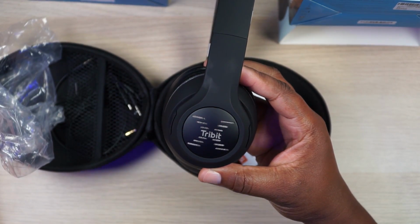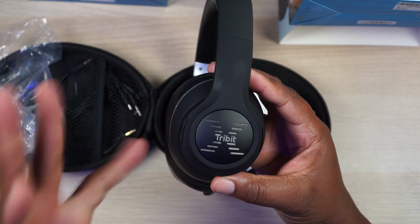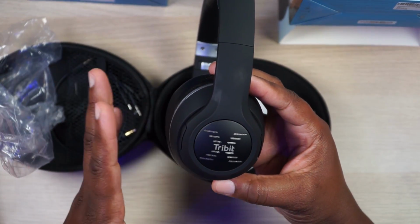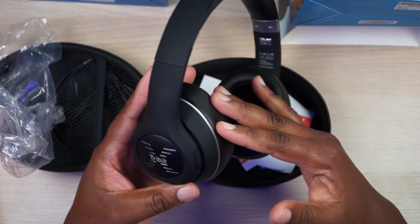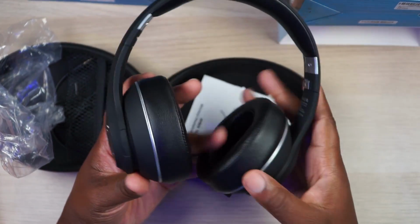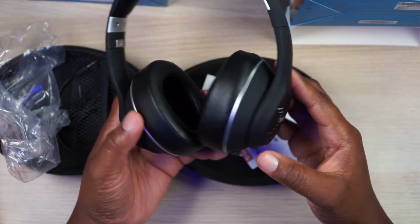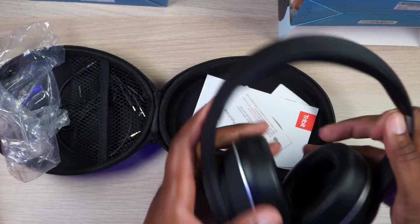I've listened to smooth jazz, country. I've listened to hip hop, R&B. I've listened to my indie music. I've listened to a little bit of classic rock in these, and they do everything well. These are great headphones for any kind of music personality. If you don't like these headphones, something's wrong with you, man. You need to go get your ears checked and clean them out real good. But they just do that. They just play music, man. You put them on your head and they just play music.